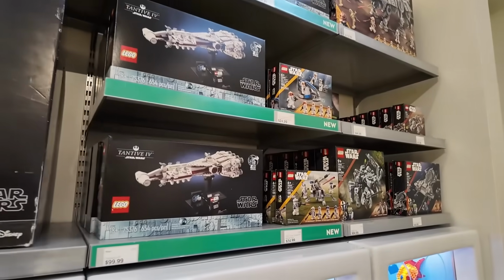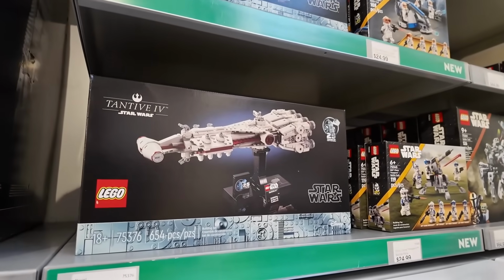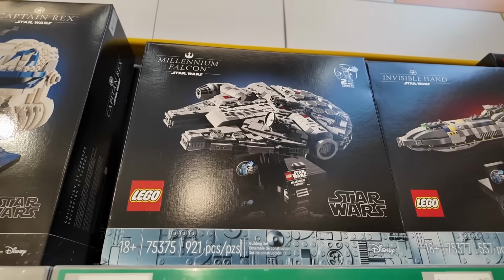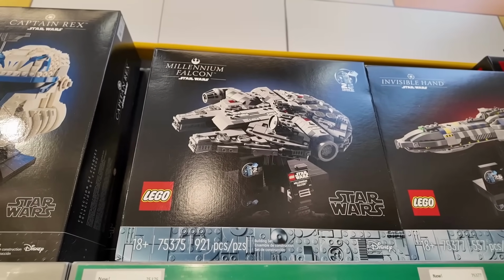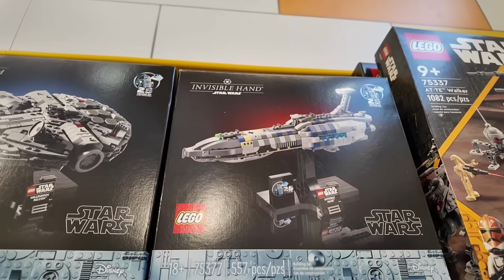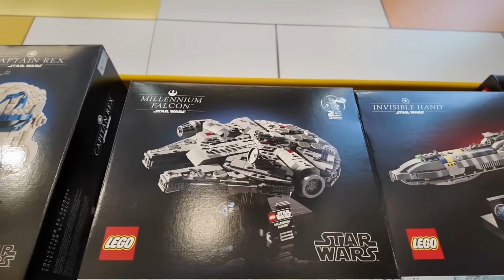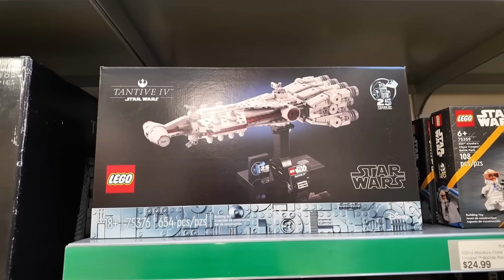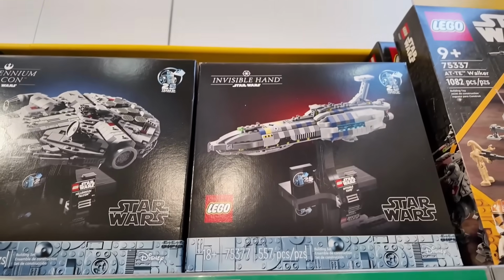We've got the mid-scale ships right here, the Tanav 4, up top, my favorite one, which of course is the Millennium Falcon. And then beside that is the Invisible Hand. I don't know if I'm gonna get all three of those today or not. I think for sure I'm gonna get the Millennium Falcon. And I think for sure I'm gonna get the Tanav. But I might leave the Invisible Hand for another day.